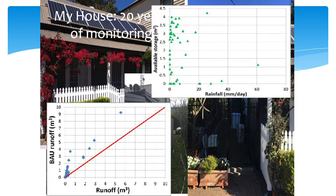So the reliability of having, in my property in Newcastle, storage available in the tank to stop stormwater runoff, or some of it, is more than 82%. So it's very reliable.